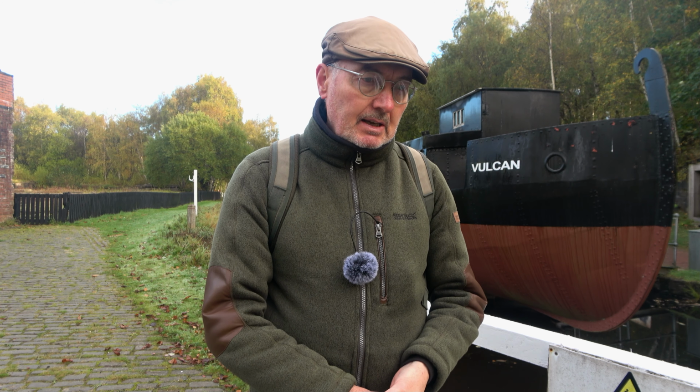I think there's just so many factors, and it's just such a complicated picture. But I think the general picture is that steel started to take over from iron, and the focus of industrial growth, or the amount of trade, moved from the Coatbridge area towards Motherwell. And I think in the end we all know what happened to Ravenscraig.